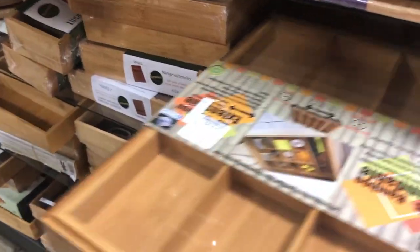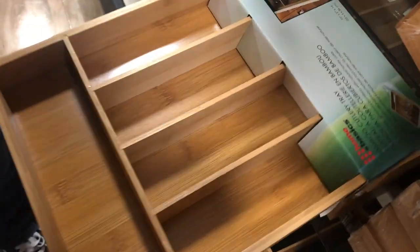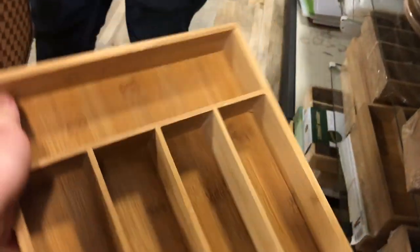$20. I mean, it's probably worth it, but you can't pass up a deal like this for $5. Yeah. Still decent size. You can still cut up. You don't need this, but. Stuff, you know? Well, for organizing. I like the wood stuff. Just $10.99. Yeah, get it.